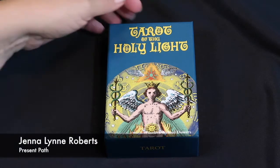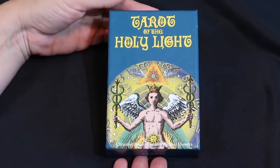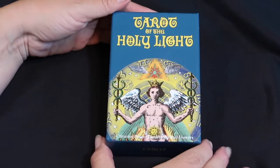Hello, this is Jenna Roberts with Present Path Tarot, and today we're going to look at Tarot of the Holy Light, which is by Christine Payne-Towler and Michael Dowers.